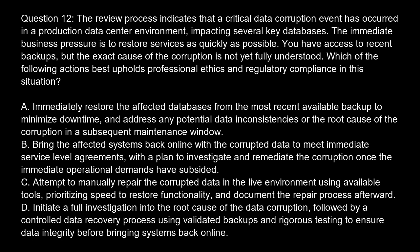Option C. Attempt to manually repair the corrupted data in the live environment using available tools, prioritizing speed to restore functionality, and document the repair process afterward. Option D. Initiate a full investigation into the root cause of the data corruption, followed by a controlled data recovery process using validated backups and rigorous testing to ensure data integrity before bringing systems back online.